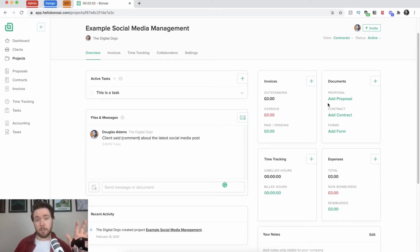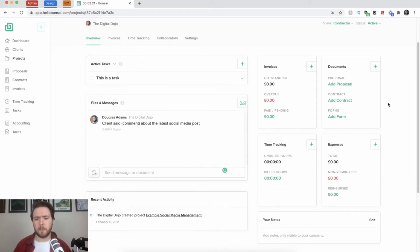Now there are other areas of Hello Bonsai that you'll see on the left where you can deal with those separately, but you can manage every one of those pieces from within your project panel. So you can have separate proposals, separate contracts, and separate forms, all for a particular project, which is really, really cool.